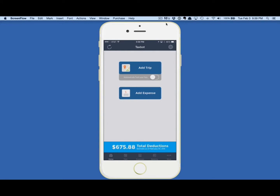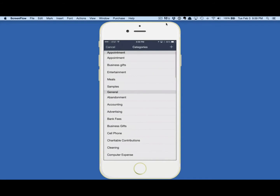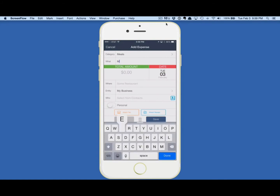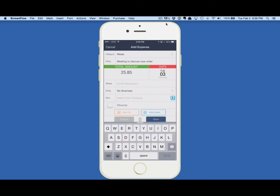Now, let's talk about expenses. Expenses, I click Add Expense. I pick my category first. So let's say I go to lunch. I'm going to pick my meals. It asks me the questions the IRS requires. So I'm going to put in here, meeting to discuss new order. Very important for the IRS to know what you're talking about in your meetings. The total amount, let's say we spent $25.85, and let's say we spent it at Chili's restaurant.